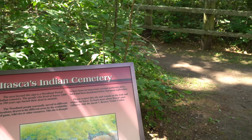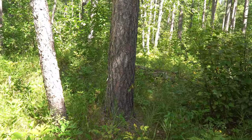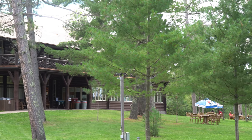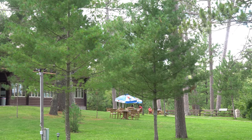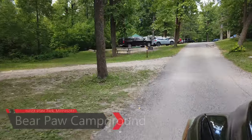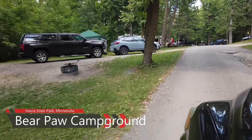This site consists of 10 burial mounds dating back approximately 800 years along the northeastern shore of Lake Itasca. Douglas Lodge, built in 1905, is the oldest surviving building in the park, constructed using peeled logs harvested from the surrounding forests. There are two campgrounds in Itasca State Park, including the Bear Paw Campground along Lake Itasca's eastern shore that we're driving through here.